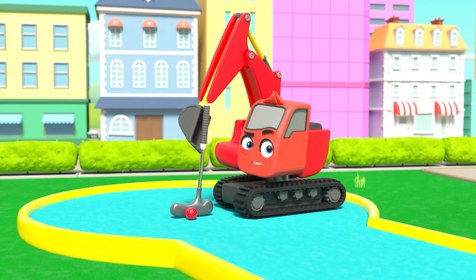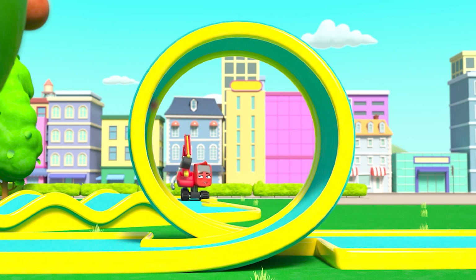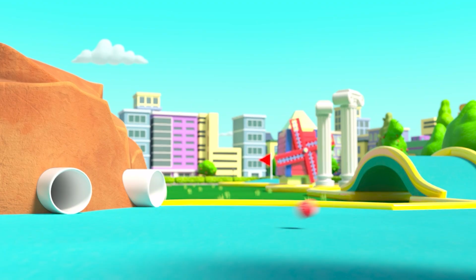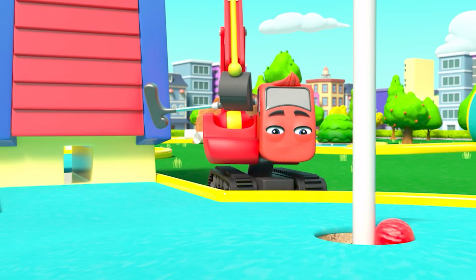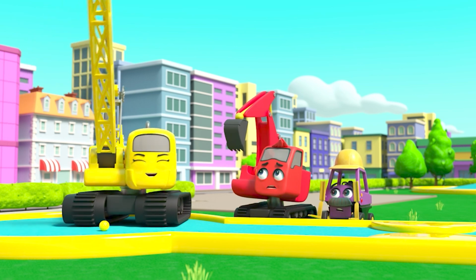It's Digley's turn to take his go. Ball goes high, ball goes low. Pings around, it's lots of fun. Digley got a hole in one. Build a course for crazy golf, crazy golf, crazy golf. Build a course for crazy golf with Digley and Dazey.